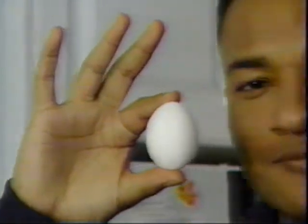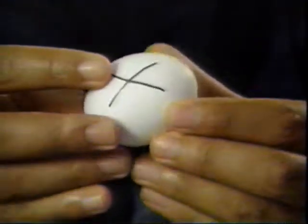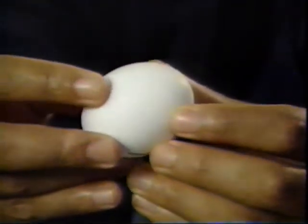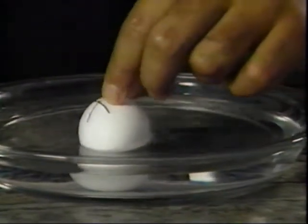Let me show you what I mean. Eggshells and teeth have something in common. They both contain a mineral called calcium, which they use to stay strong. Now, this is your normal everyday vinegar. Vinegar is actually a weak acid, very much like the acid produced by the S. mutans bacteria in your mouth. I took my egg and marked one side with an X and left the other side unmarked. Then I placed the unmarked side into the vinegar and left it for 10 hours.